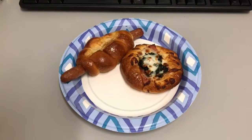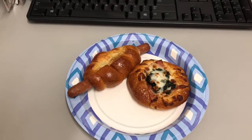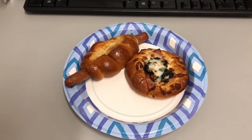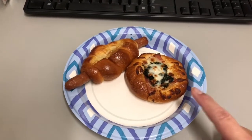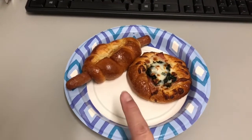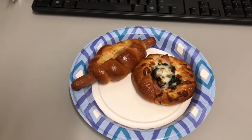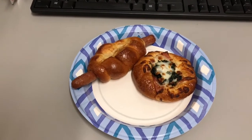Good morning, guys. It is Wednesday, February 3rd. Breakfast for today is some savory pastries my brother picked up on Monday. So yeah, a few days old, but that's fine. I microwave them and they should be okay. This is a ham and spinach roll, and that is a hot dog roll. I have a yogurt in the fridge. Of course, I have my big cup of coffee and some water.